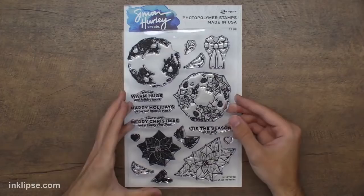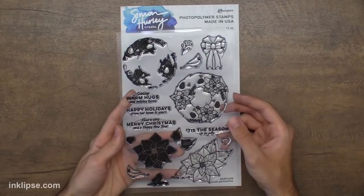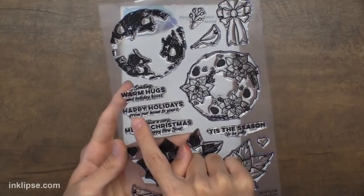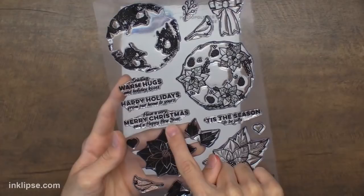I know sometimes they just look like blobs on the stamp set, but I think you guys are gonna love this one so much. And then there's cardinals on here that I drew, this little bow, which is so much fun, and then some little sprigs. And then you have sending warm hugs and holiday kisses, happy holidays from our home to yours, have a very Merry Christmas and Happy New Year, and tis the season to be jolly.